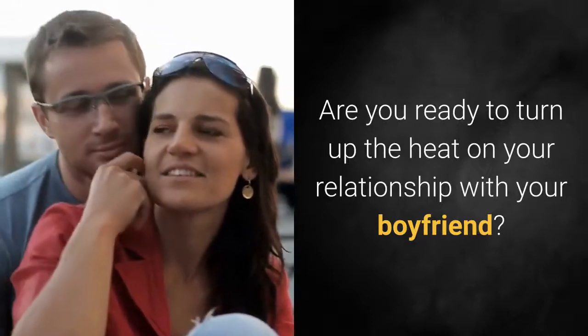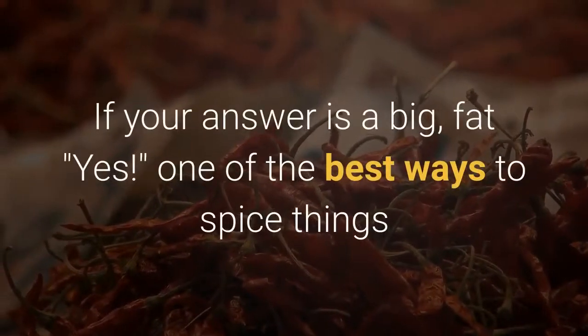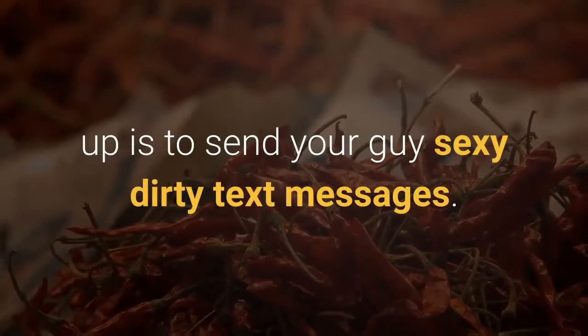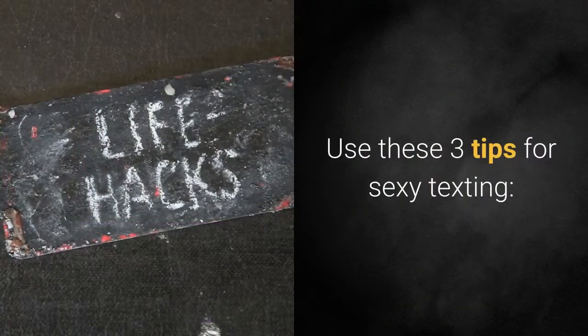Are you ready to turn up the heat on your relationship with your boyfriend? If your answer is a big, fat yes, one of the best ways to spice things up is to send your guy sexy, dirty text messages. Here's how to send your hottie hot texts to get his motor revved up and anxious to get home to you. Use these 3 tips for sexy texting.